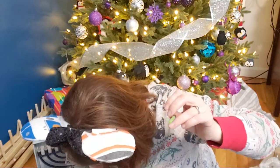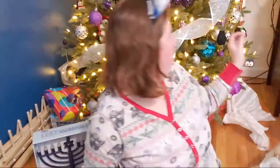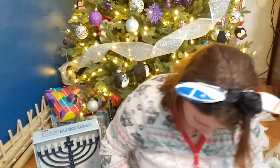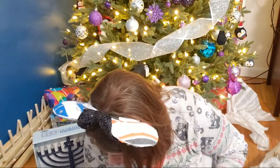Glow in the dark. I'll have to do that later. Apparently it'll glow in the dark. That's awesome. And there is something else in here.